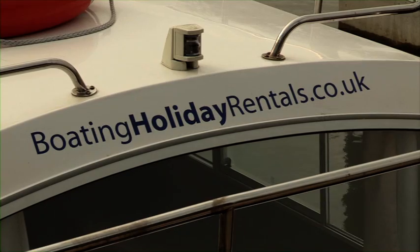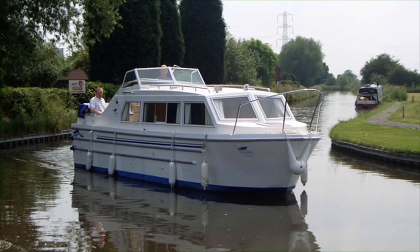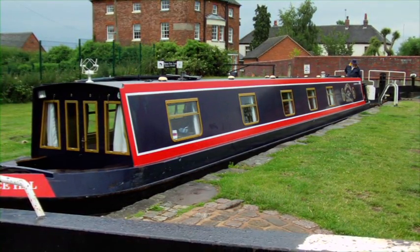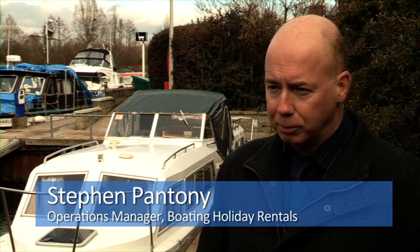Boating Holiday Rentals has been going for about 4 years, but the boating company itself has been going for about 16. Right, okay. And what kind of boats have you got that people can hire? We've got a fleet of cruisers out of Windsor Marina. Lovely. We've also got a fleet of narrowboats operating out of Mercia Marina, which is in Derbyshire. The boats range from approximately 56 foot long up to 64 foot, starting from the 4 berth, 6 berth and up to the 8 berth, with 3 separate cabins on the 8 berth.